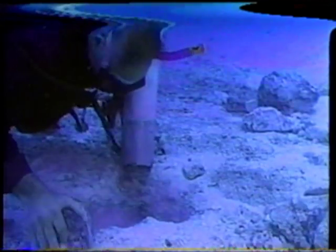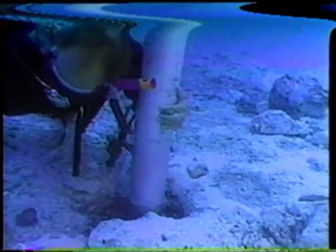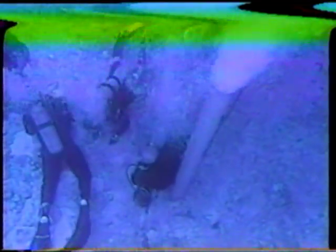With so many artifacts coming up, the airlift is summoned from the deck. It acts as an underwater vacuum cleaner, sucking sediment from the bottom, leaving the outfall to float through the water like new snow. Under the watchful eye of the diver, nothing is left to chance. No stone is left uncovered. But again, the hole runs dry. Nothing is left but broken coral, sand, rocks, and the ever-present barracuda.